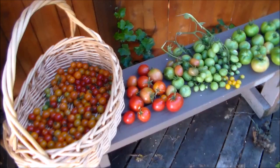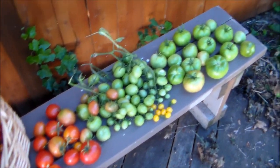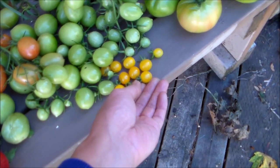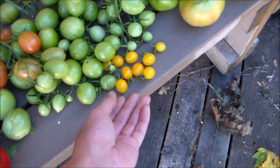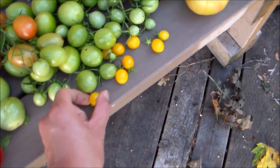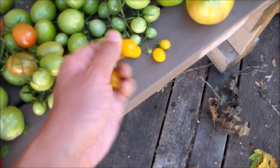Here's our fall tomato harvest. Lots of green ones here that will be ripening inside. I also got some of the Galapagos Island tomatoes. I had a couple of volunteer plants. They were kind of in the shade, so they didn't produce as well as they did last year.